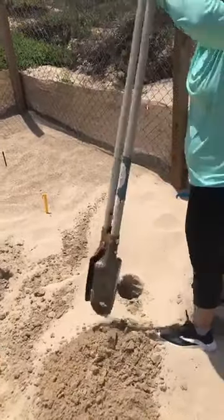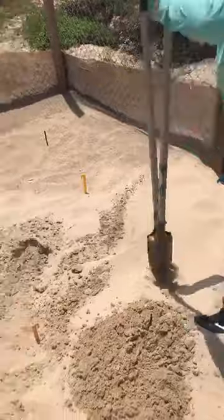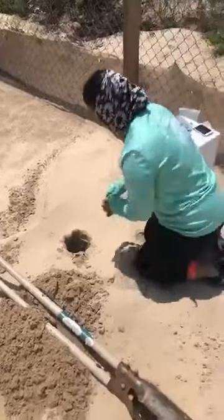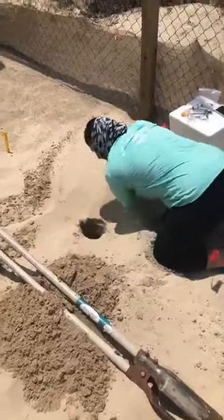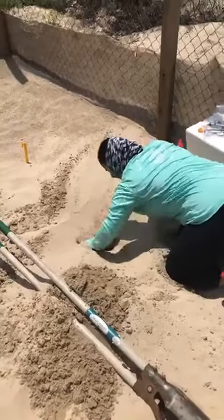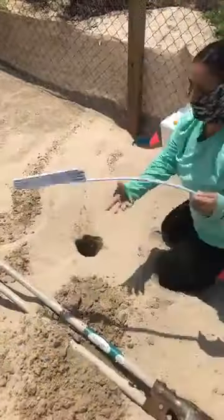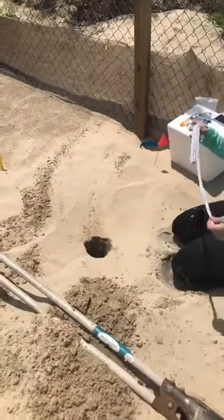And yes, to Anita, she asked if the wind encourages them to come up. Typically they like to nest on really windy days because it helps protect them from predators. It blows away their scent in the sand and their tracks, so it makes it a lot harder to find those nests.